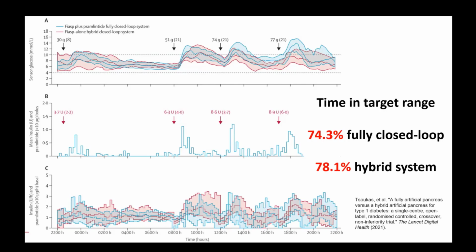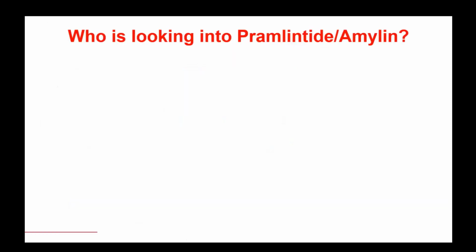So we have some degradation in glucose control, but again, these people had to do nothing with the system. They just wear the system and they do absolutely nothing at mealtime. And now we're actually moving toward outpatient studies where people wear the system for 3 weeks, and we look at both glycemic outcomes as well as psychosocial outcomes.